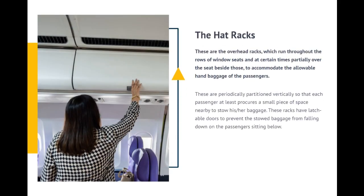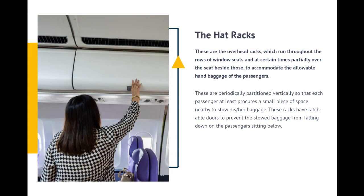The hat racks. These are the overhead racks, which run throughout the rows of window seats, and at certain times partially over the seats beside those, to accommodate the allowable hand baggage of the passengers. These are periodically partitioned vertically, so that each passenger at least procures a small piece of space nearby to stow his or her baggage. These racks have latchable doors, to prevent the stowed baggage from falling down on the passengers sitting below.